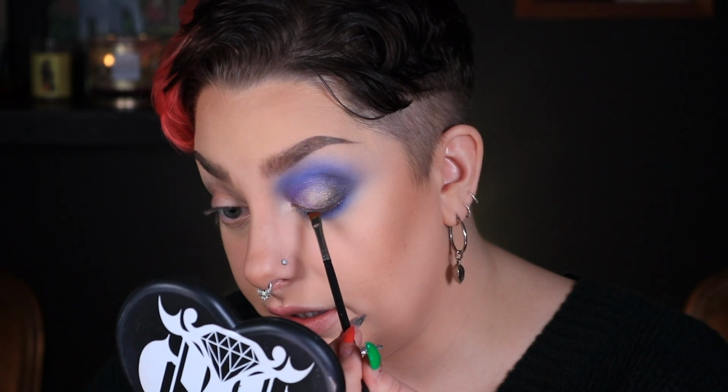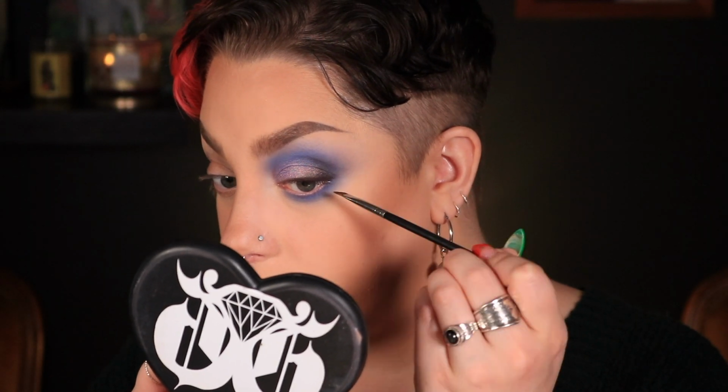Actually, what I think I want to do is take Dairy, that dark purple, and smudge that into the lash line. I'm kind of blending it up into the outer third a bit. Not necessarily a wing, but it kind of has that same effect of drawing the eye upward. That's cute. I think I'm just gonna stop there because I like it. And I think it's nice and simple. And I think with a pair of really fluffy, wispy lashes, this is gonna be a really cute look.